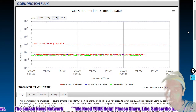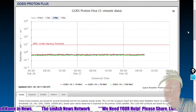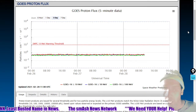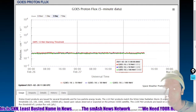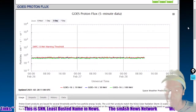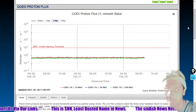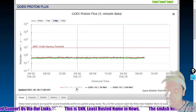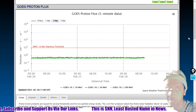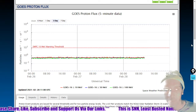Here's the proton flux over the past 3 days, and we don't see any proton strikes, as no coronal mass ejections have struck the magnetosphere or the ionosphere, which is where the GOES-16 makes its measurements, by the way. It's 3 days worth of data of proton flux. And you're actually looking at 3 different energy levels here: 10 mega electron volts, 50 mega electron volts, and 100 mega electron volts. That's those 3 overlapping lines there.